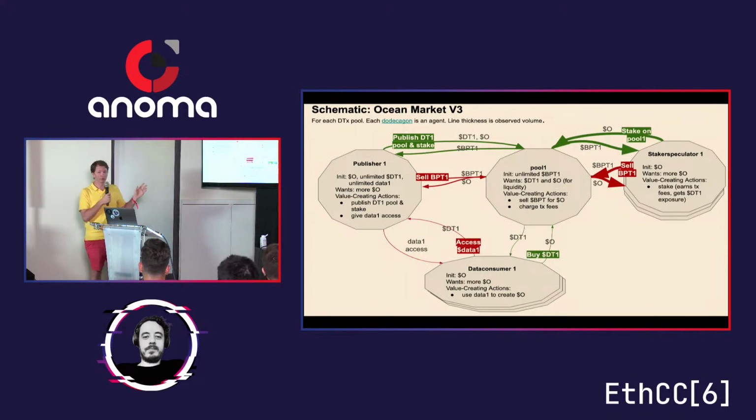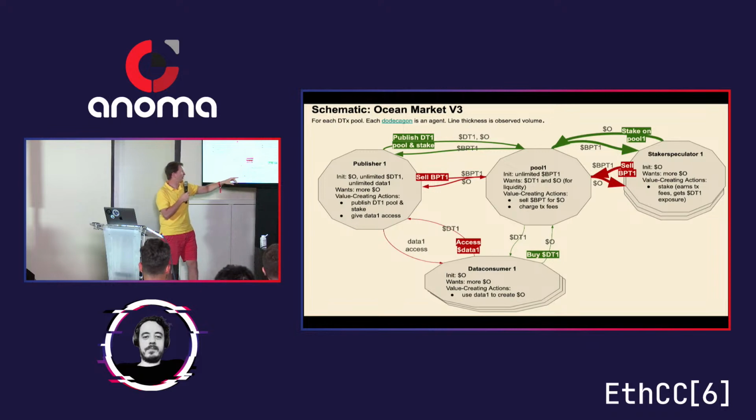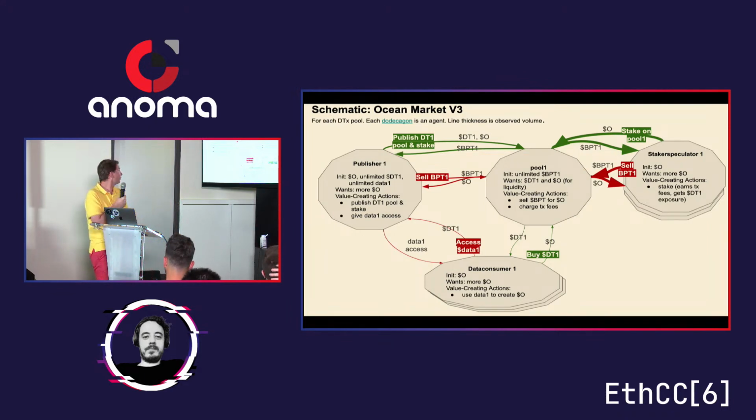First of all, we modeled what Ocean Market was in terms of agents. So in this case, we had a publisher agent, a pool agent, which is just a Balancer AMM, a staker speculator agent, and a data consumer agent. And you can have many of these, so we had many staker speculators. And then there's actions. The publisher would sell Balancer pool tokens to the pool and go back and forth there. There's pooling and staking, there's accessing and buying data sets, all of this, right? So that's the Ocean v3 netlist.